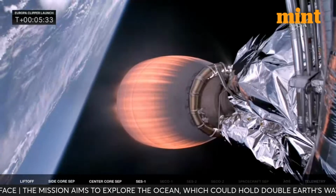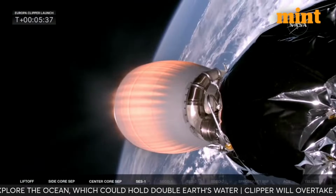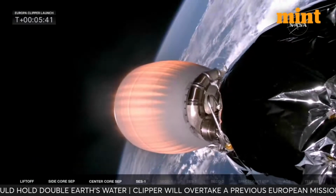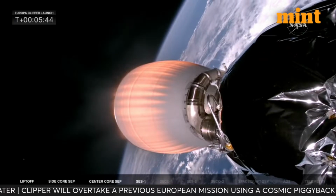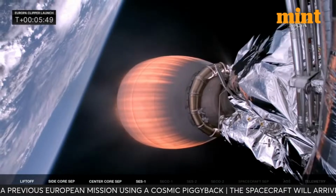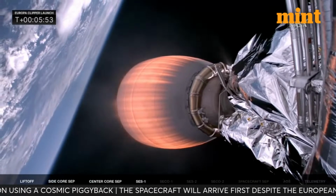MVAC is performing well, and everything looks good thus far in today's mission. Usually those burns are the other way around, with a longer first burn and a shorter second burn, but in this case, it is reversed. As we look at some crystal clear views of the MVAC-D engine, the stage 2 that's carrying Europa Clipper.